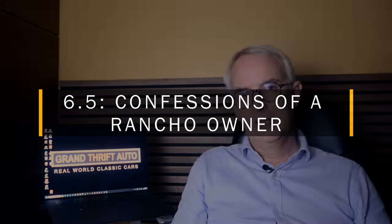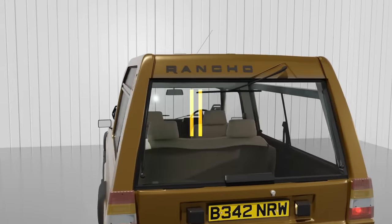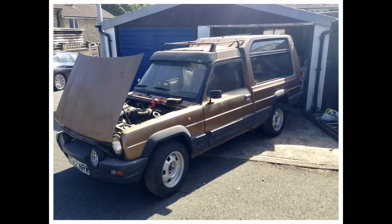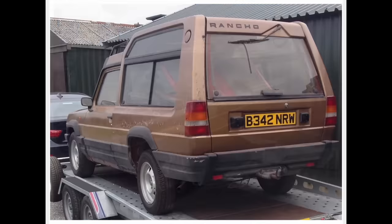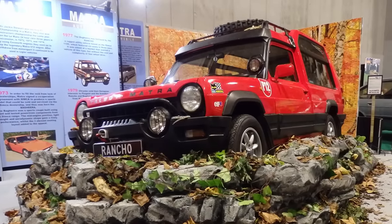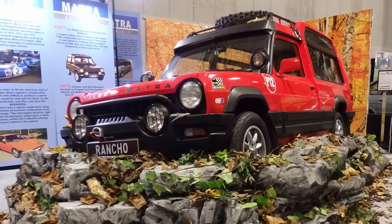Which brings me on to the half a thing that Ian didn't say. Why is it a half? Well, it's because I can say it, but he couldn't. And it's that I do actually own one of the last surviving UK Ranchos. It's not the shiny red one in Ian's video though, or in Furious Matt's video from a while back as well. That one belongs to Clive Nelson from the Matra Enthusiasts Club.